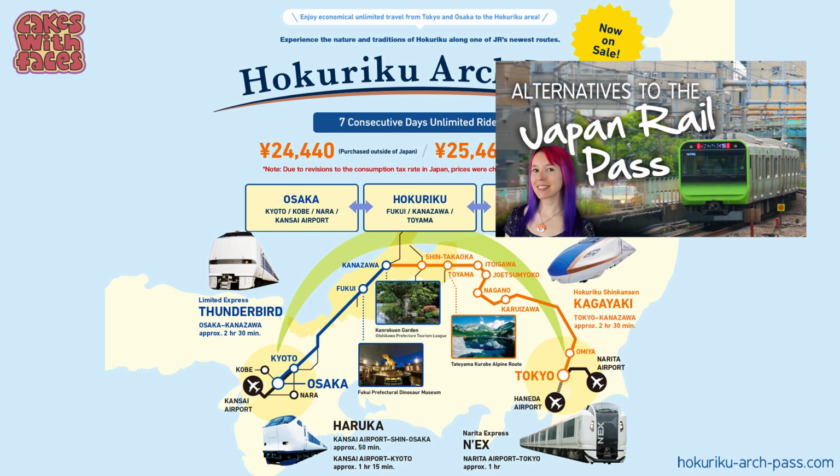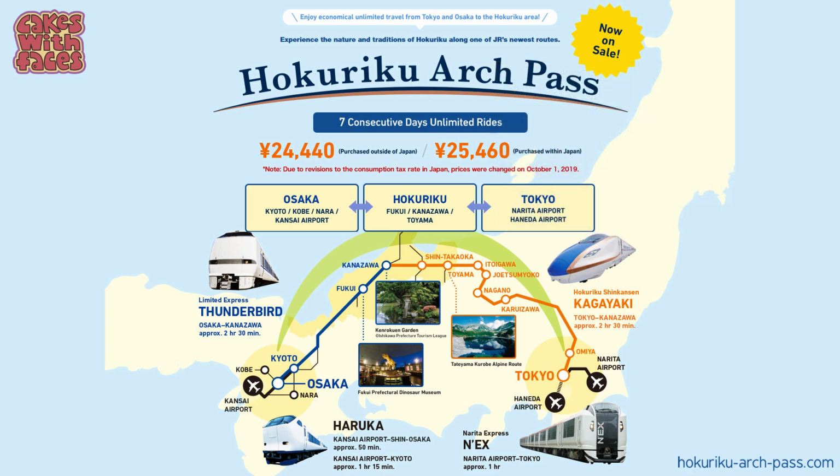You could fly into Osaka, spend a couple of days there, then do the arch route going up through Kanazawa and Nagano and end up in Tokyo, spend a few days there and then fly home. So an open jaw flight's really good because you don't have to start and finish in the same place.